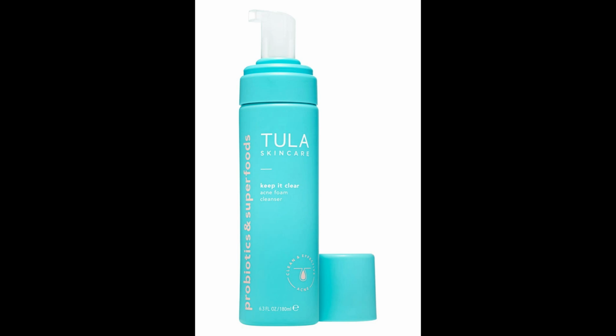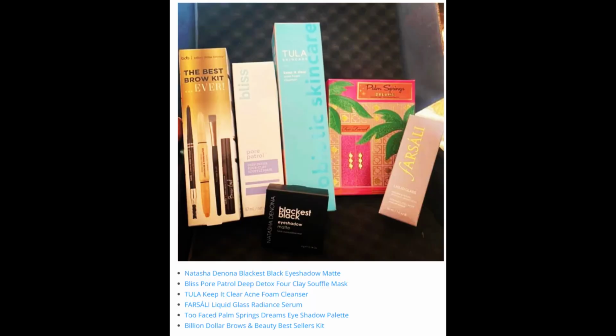That is what the website says. As someone with mature skin, I don't believe that I would use this. It might be too harsh for me, but everyone has to make their own decisions on that one. And that is the entire version B box for premium.